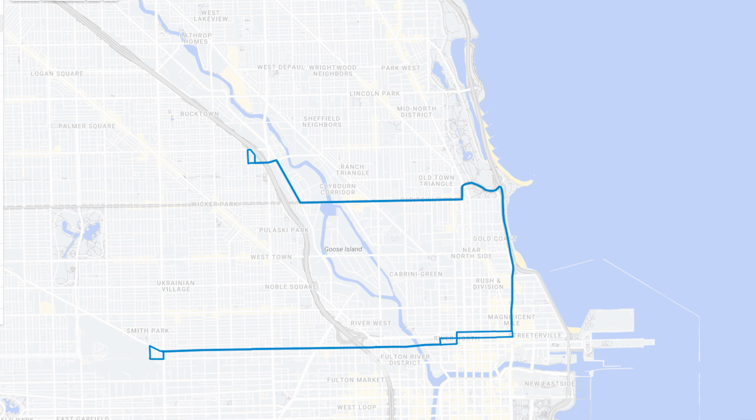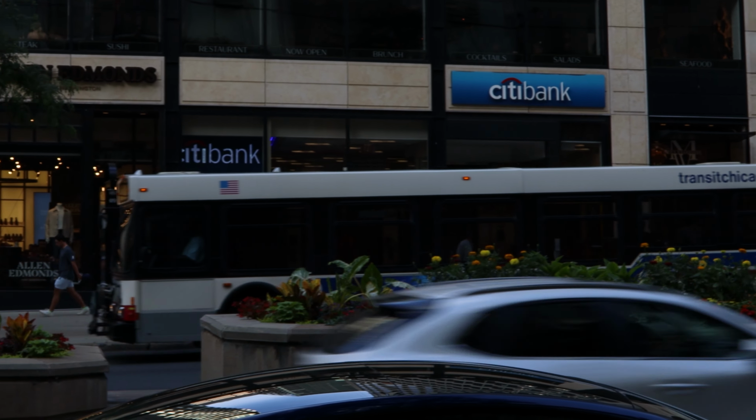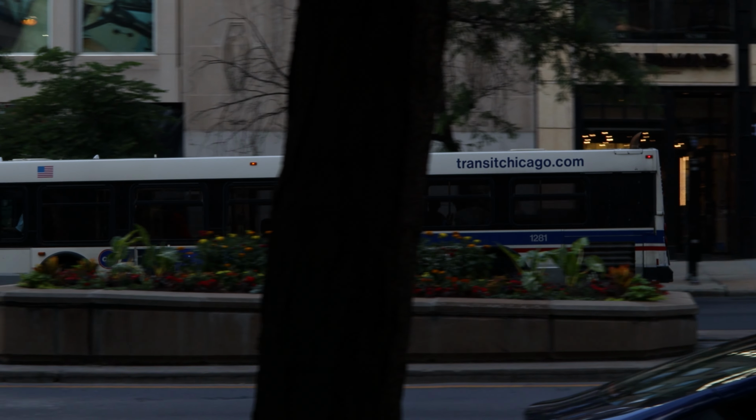The route then headed up Michigan until Oak, where it got on Lakeshore Drive. It then headed west on North Avenue until Elston, continuing north on Elston to Clybourne Metro Station, where it ended, stopping only at L and Metro stations outside of the section on Michigan Avenue where it made all stops. This bus ran during AM rush hour only, not even evening rush, only morning rush. I have no idea why this was.